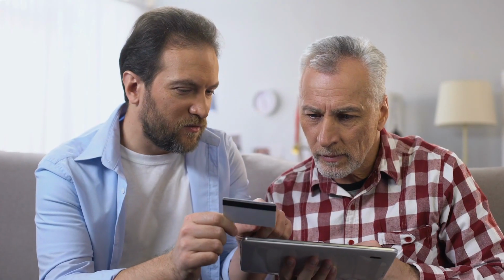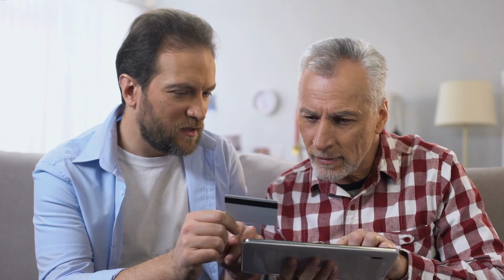So it's important that you have good credit. It doesn't have to be perfect credit. It could be good credit. You might have even had some issues on your credit and still may be able to buy a home. So don't let that dissuade you.